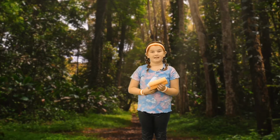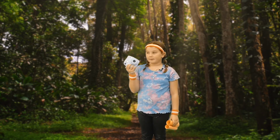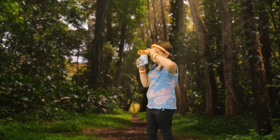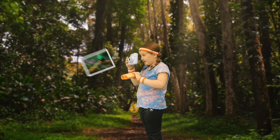Hey, Uppie fans. Have you guys noticed that I'm in a jungle? Today I'm going to try to find some animals out here in nature. So I have my camera and my binoculars. Let's see if there's anything we can find. Oh, it looks like there's a bird right there. Let's take a picture. Perfect.